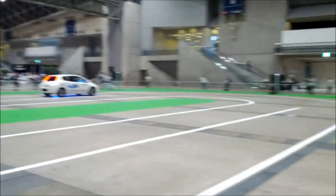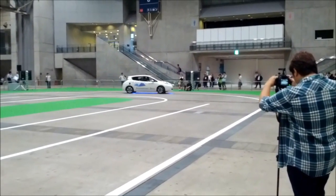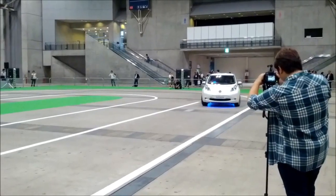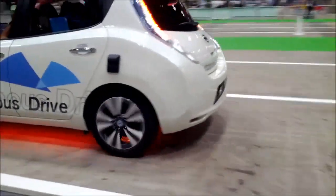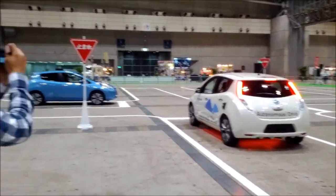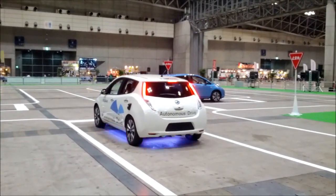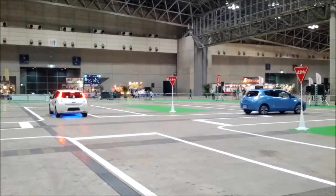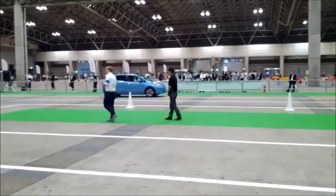Shortly they're going to bring another car out for it to detect a possible collision pattern or a collision vector. Notice that the lights have turned red underneath, which means it detects a vehicle that is passing in front of it. It'll turn blue after it has passed well enough. Note that the other vehicle is not autonomous.